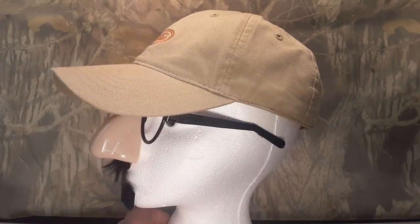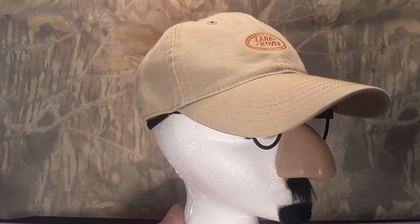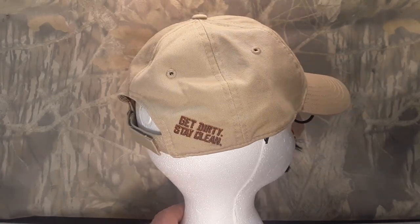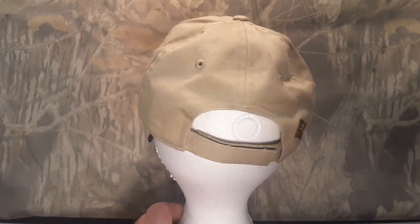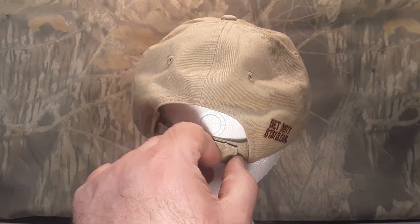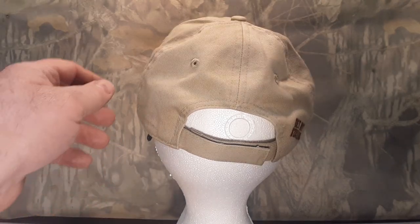Never wore this one. Beautiful tan, I love it. Got the orange oval double ring there for the Land Rover logo. Very, very nice. Get dirty, stay clean. There you go. That is awesome. I love it. This has got a Velcro back to it. So very, very cool. Let me just show you real quick.